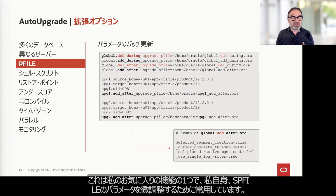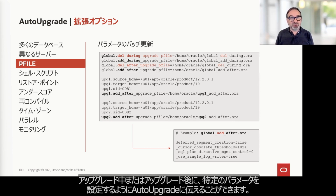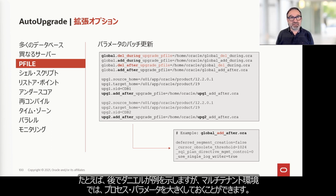Then I think this is one of my favorite features because I use this by myself all the time, tweaking SP file parameters. So I can pass parameters onto AutoUpgrade. I can advise AutoUpgrade to set certain parameters either during the upgrade or after the upgrade. So for instance, Daniel will show you later an example where you can have processes parameters set higher in a multi-tenant environment.